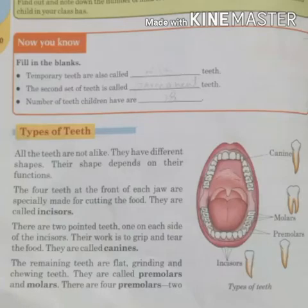Our next topic is types of teeth. All the teeth are not alike. They have different shapes. Their shape depends on their functions. The 4 teeth at the front of each jaw are specially made for cutting the food. They are called incisors. There are 2 pointed teeth, one on each side of the incisors. Their work is to grip and tear the food. They are called canines.